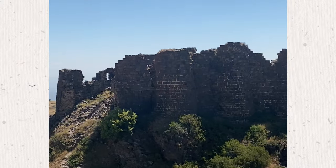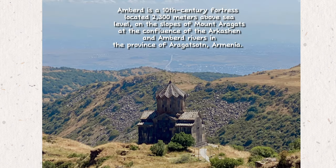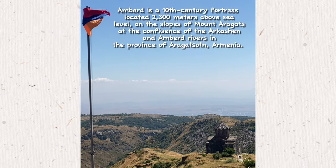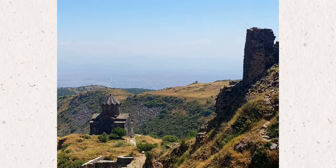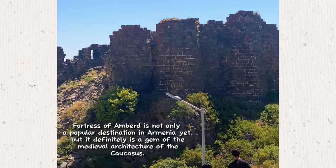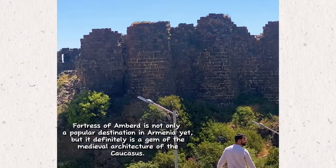After that, we went to Amberd Fortress. Amberd is a 10th century fortress located 2,300 meters above sea level. It is not only a popular destination in Armenia, but it is definitely a gem of the medieval architecture of the Caucasus.